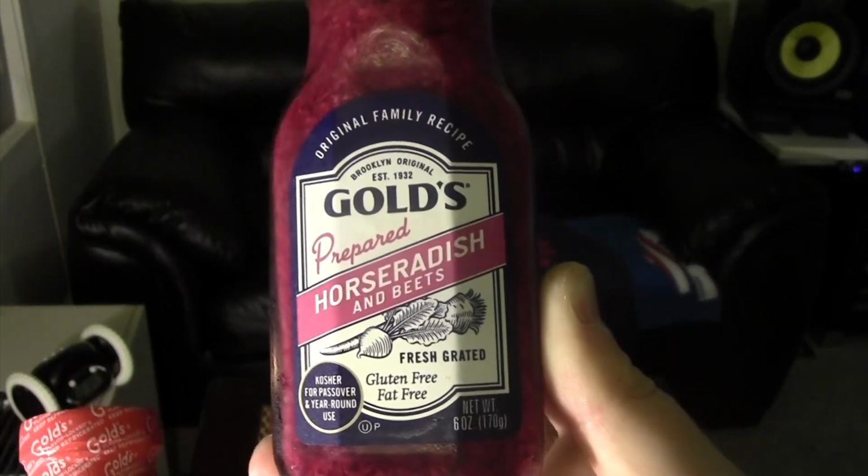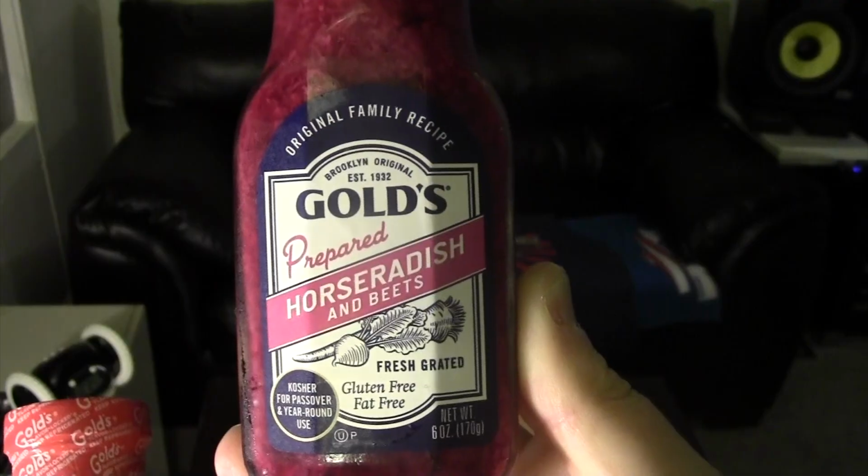I've been looking forward to this taste test for a long time. Literally thousands of you guys have commented requesting this one. It is time for white horseradish versus red horseradish. Let's cut right to the taste test.